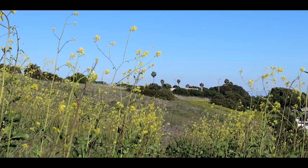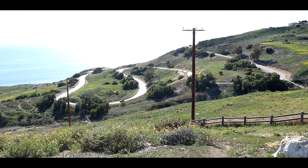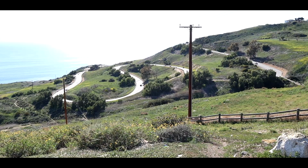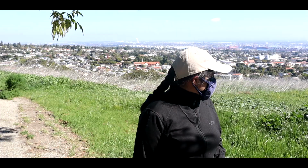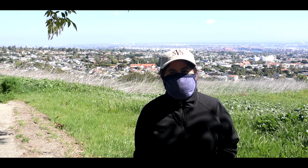Is this your first time visiting the place? Yes. What do you think of it so far? It's good and calm. Why do you find it calm? Because it's quiet and peaceful. What do you think of the view from here? I like the ocean, the houses, the pool, and the street.